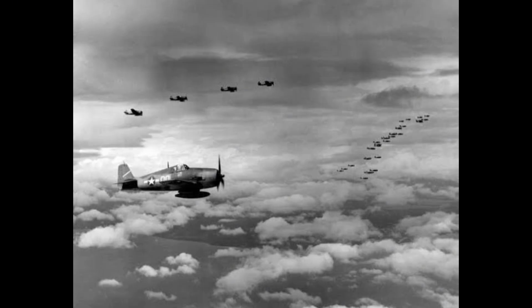They watched their tracers bounce off Hellcat fuselages, while those heavy .50 caliber rounds from the American guns shredded their fragile aluminum skins. The Zero, once feared for its elegance and agility, now looked fragile, even outdated. Word spread quickly across the Pacific. American carrier pilots began to believe in their machines again. One said, "If you can see the Zero, you can kill it. The Hellcat will bring you home."